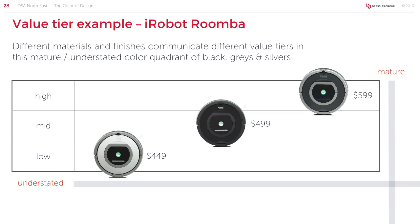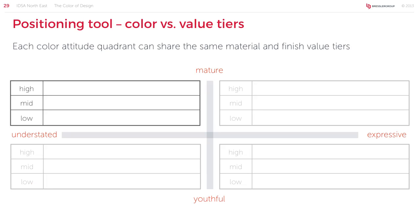When you put the two elements of color and value tiers together in our positioning tool, the designer is able to plot color, material, and finish options in a structured and more rational manner. Each color quadrant can have different color options, but they can share the same material and value tiers.